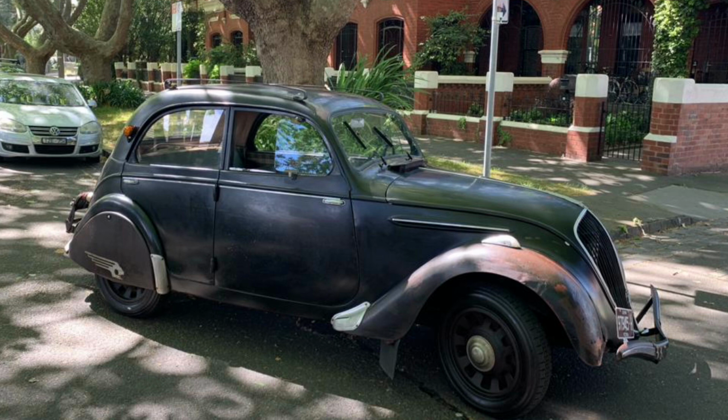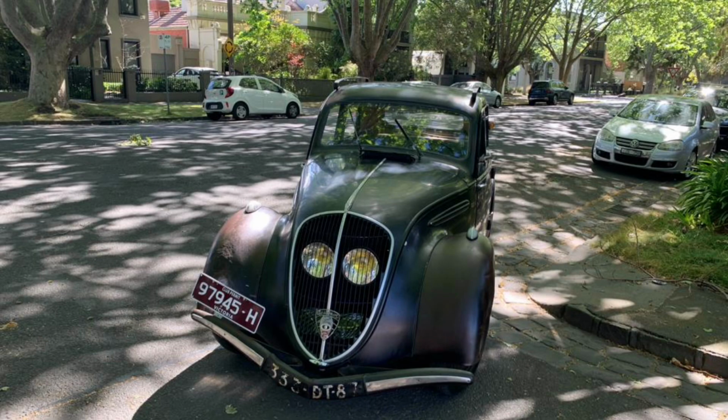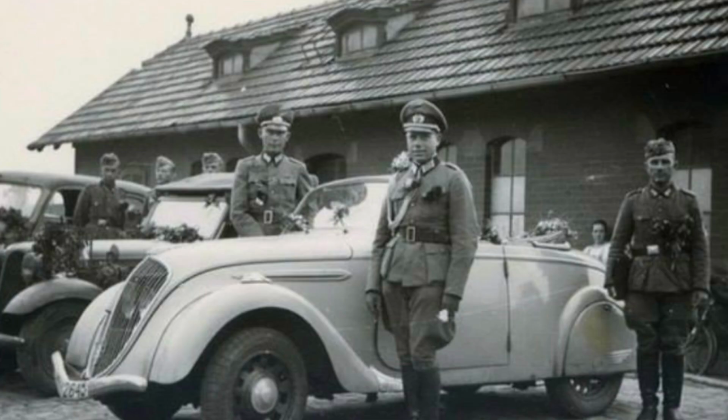Total production of the Peugeot 202 was 104,126 vehicles produced. I was really attracted to this vehicle. I've always liked cars with concealed headlights, even the 1942 DeSoto. I think that's a really cool car. I don't have one of those, but I've always really liked these Peugeot 202s.